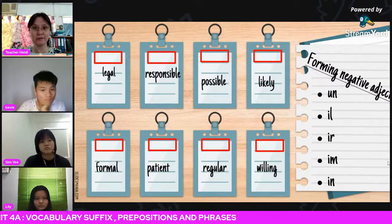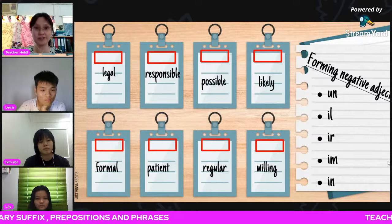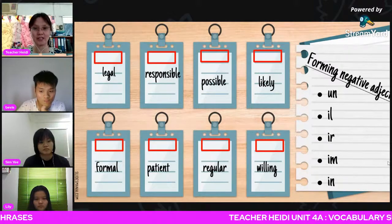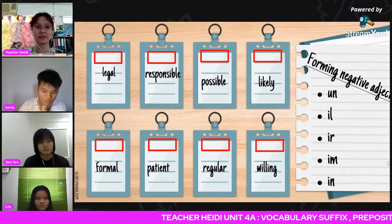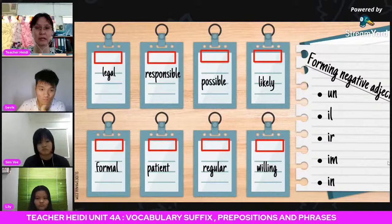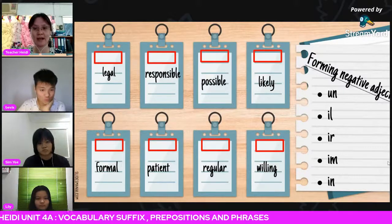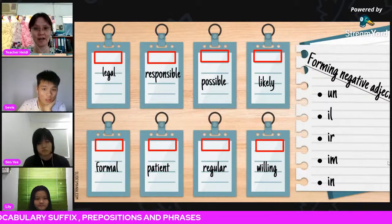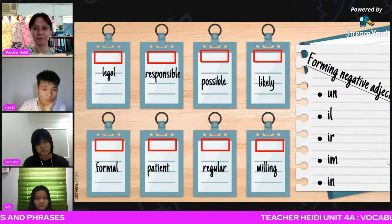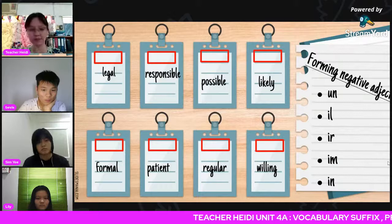At Form 5 level, in order to make it a negative, you need to form negative adjectives. It's covered already, the adjectives. Forming negative adjectives, how? By putting un, il, ir, im, and in. So you need to know these 5 prefixes. Okay, I think it's suffix.